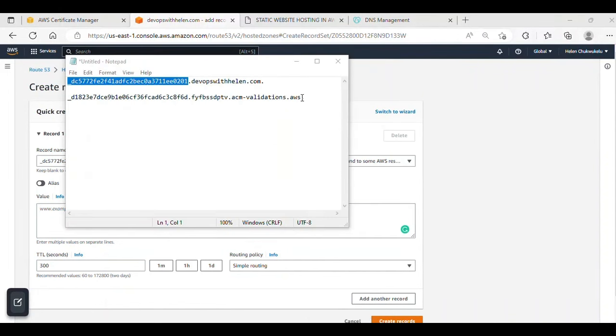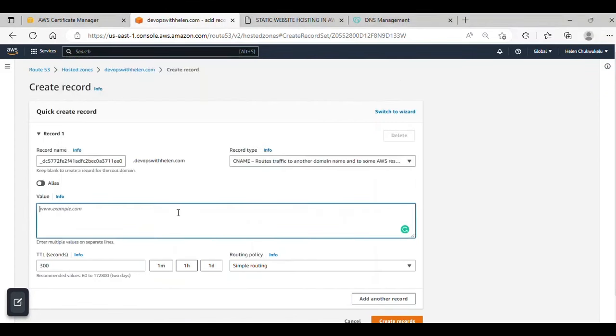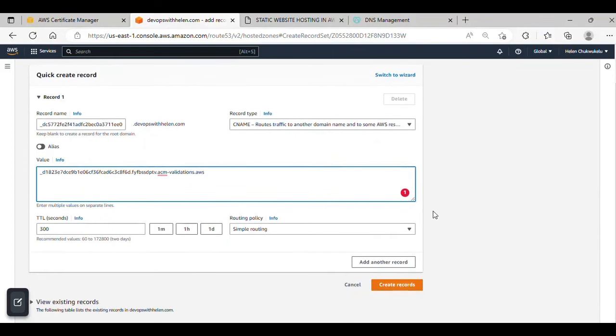So I will copy this one here. I will copy everything and I will exclude the dots. Please don't copy the dots. I will copy this and go back and paste this here. Ensure you don't have extra space so you don't have an error.